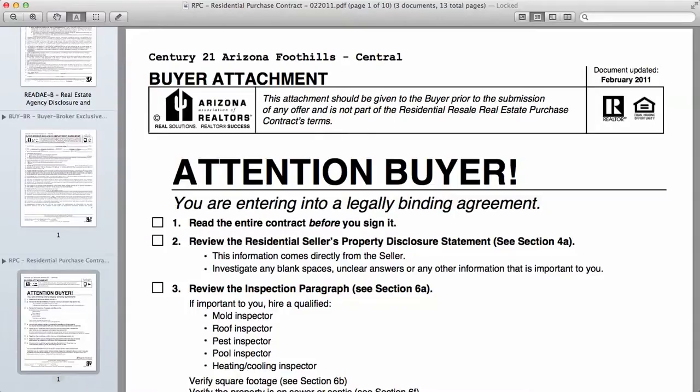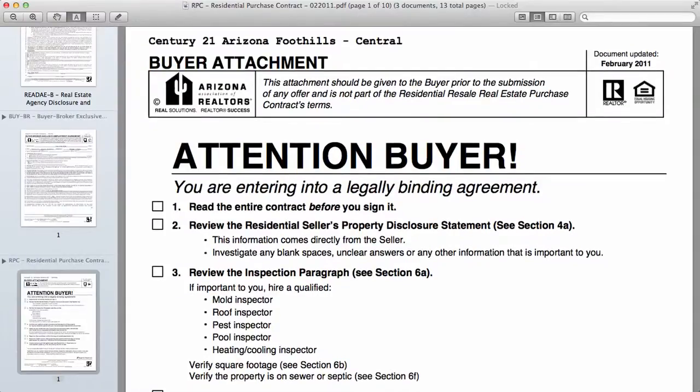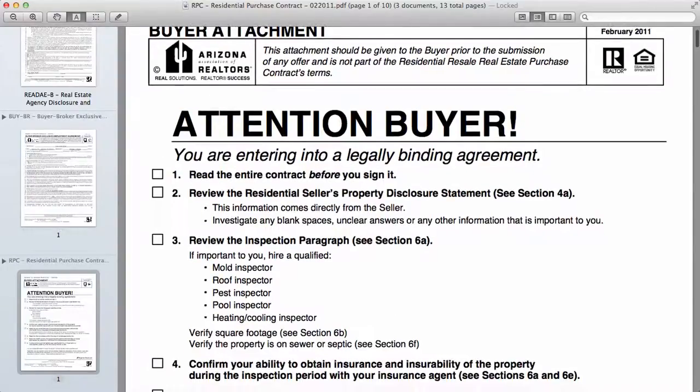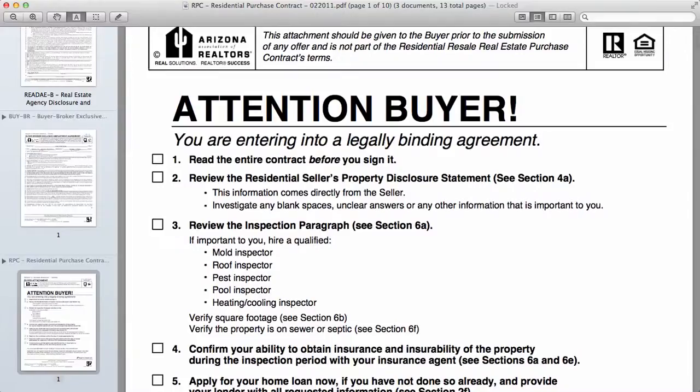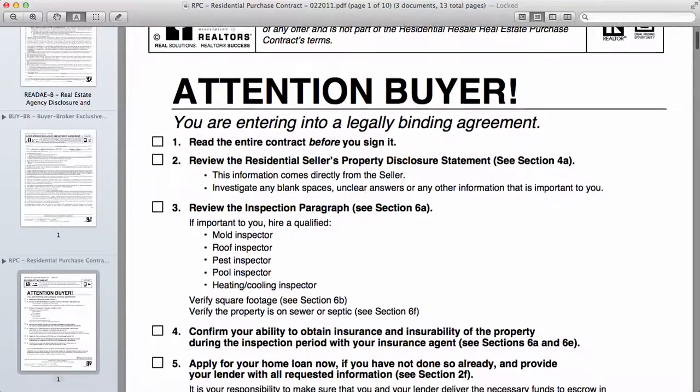So first of all, we're going to look at this front page. It's actually not a part of the contract. It's just an intention to you as the buyer. It's telling you, one, to read the entire contract, two, review what the seller discloses about the property. It's called a SPDS, and it's basically what they've done to the property, the current condition of how it is. They can waive this and not give it to you, but it's pretty typical to have it.